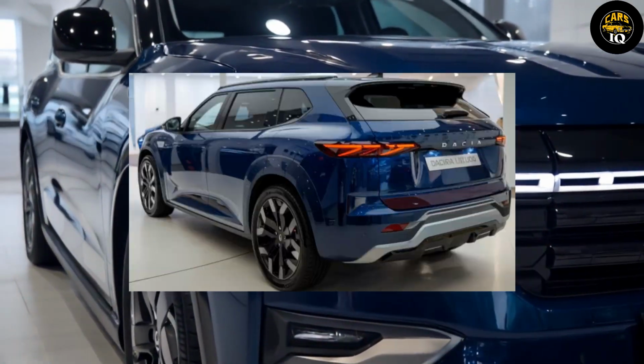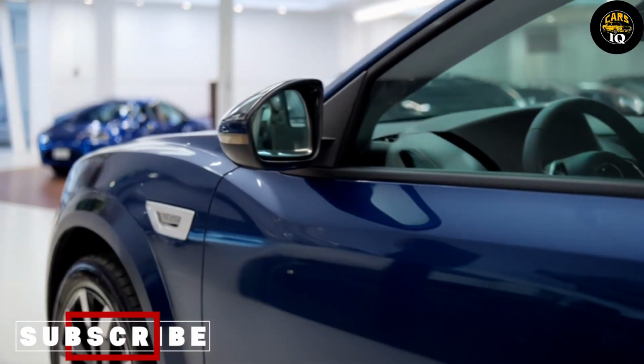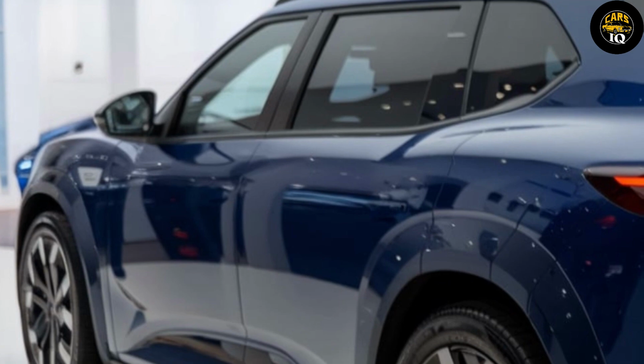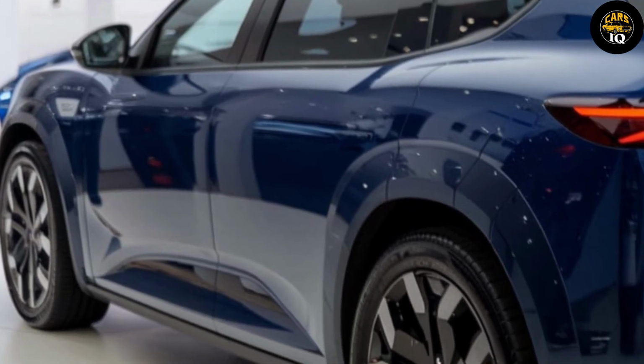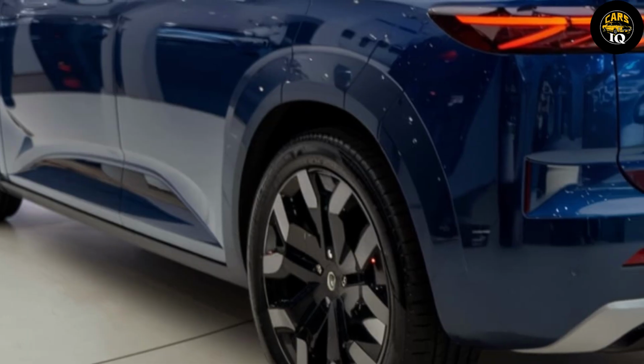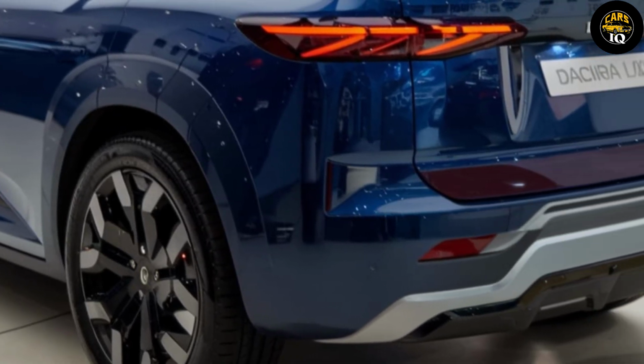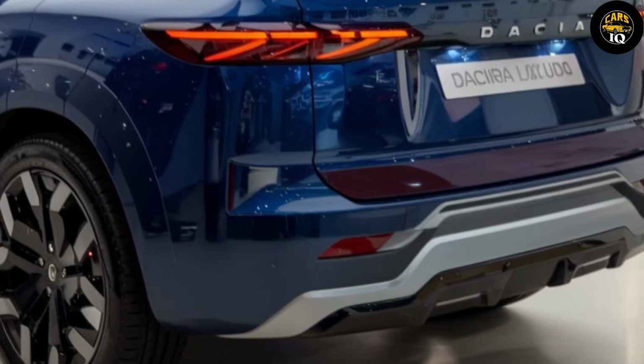Safety and driver assist features. Dacia packed in the essentials: emergency braking, lane keep assist, blind spot monitoring, ESC, and parking sensors with a rear camera. It's a solid safety suite that reassures families without inflating the price tag.